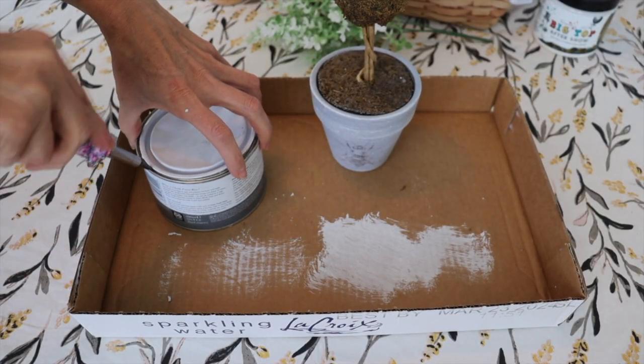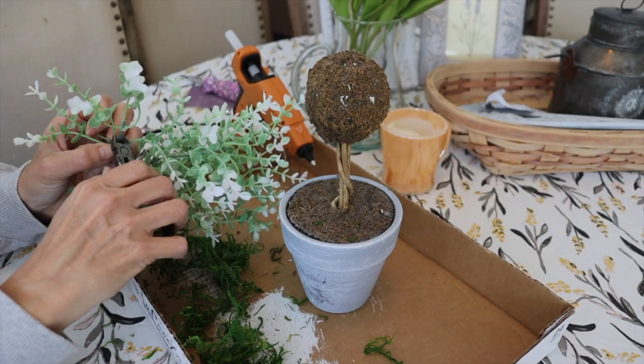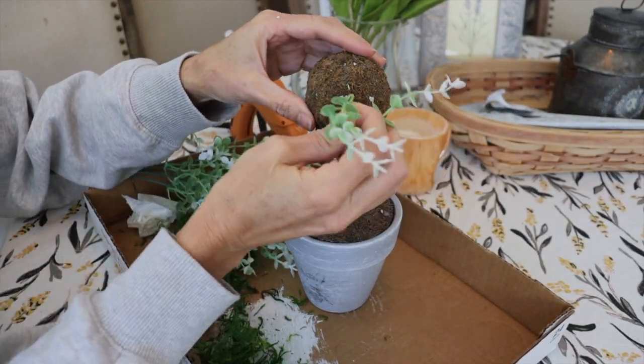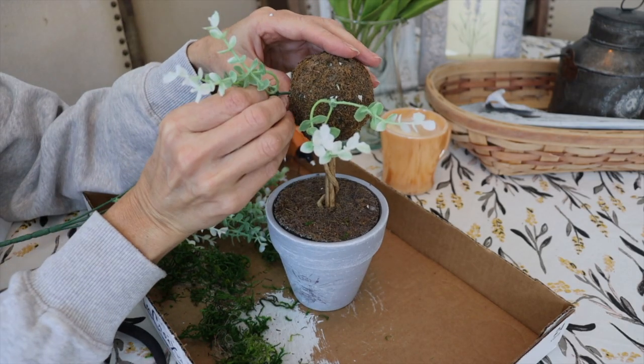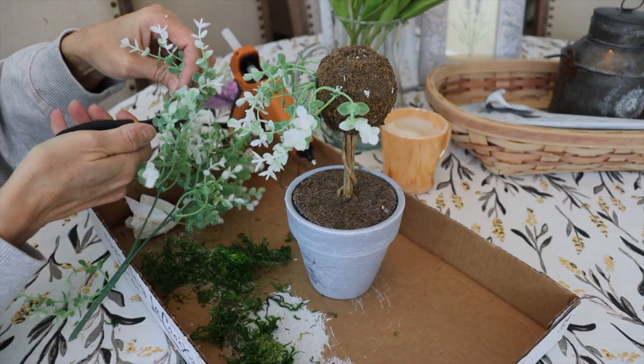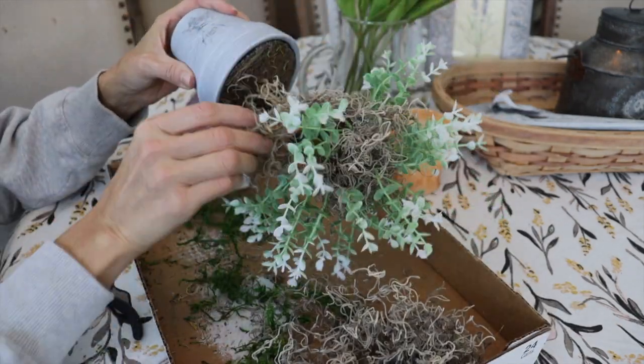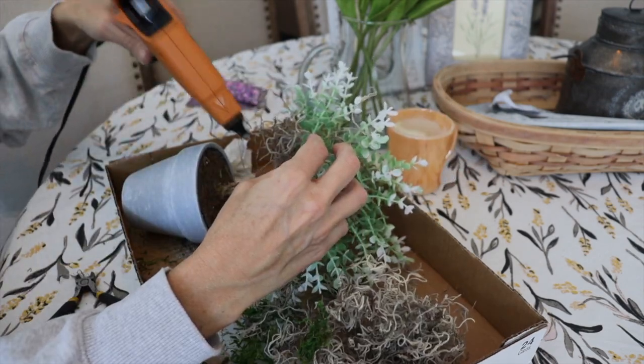Once the white dry brush was dry on this little pot, I sealed everything with white wax. To make the topiary tree, I just used a sprig of greenery that I already had and I cut it in two pieces and inserted that into the foam ball that's attached at the top here, and then I just kind of covered everything up with some Spanish moss.